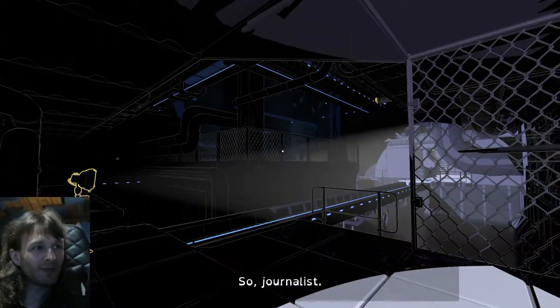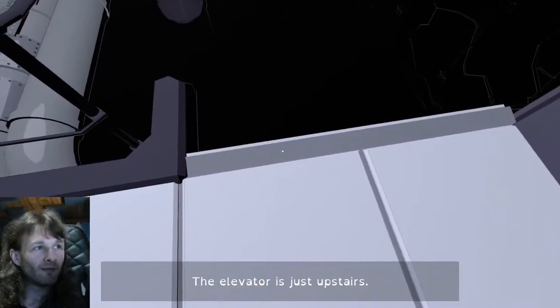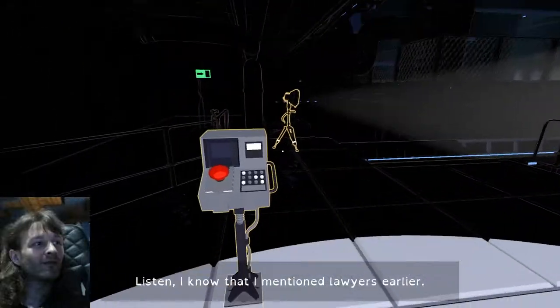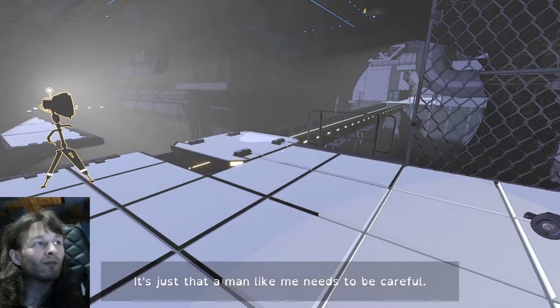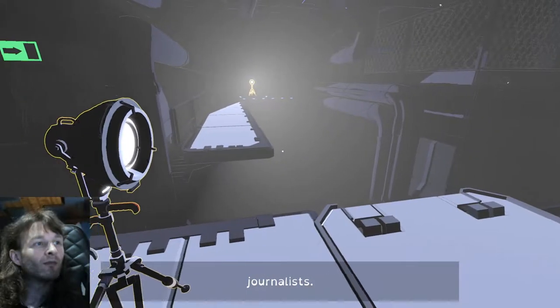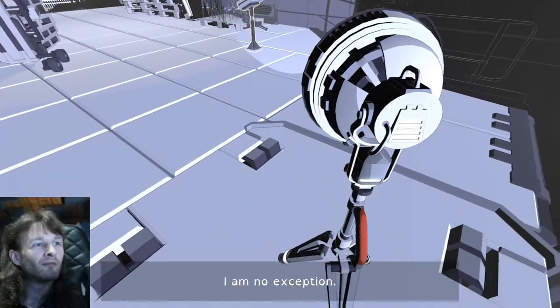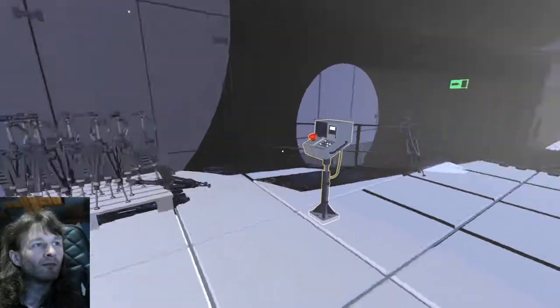So, journalist, our time together is sadly at an end. The elevator is just upstairs. Listen, I know that I mentioned lawyers earlier. It's just that a man like me needs to be careful. I understand the need for journalists. People in power need to be held accountable. I'm no exception. I just hope you're fair when you write about me.